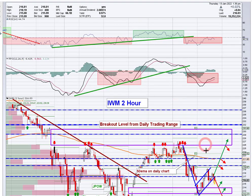IWM, let's jump to the 2-hour. We talked about this bear flag this morning. It broke. Still not able to get above the 200-day, and anything below the 200-day is by definition a bearish chart. I mean, we're flatlined here, but we made a run up and then we broke down. So actually, IWM is doing the best today, just by holding its own.